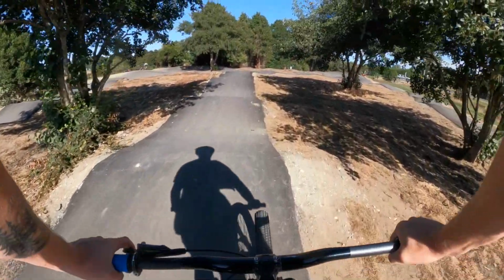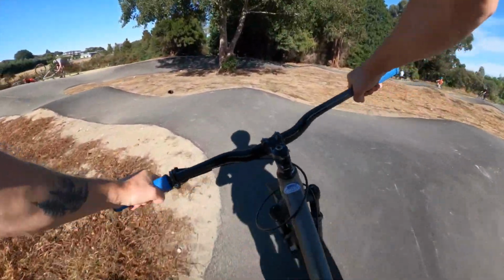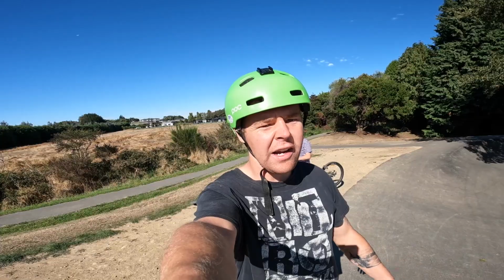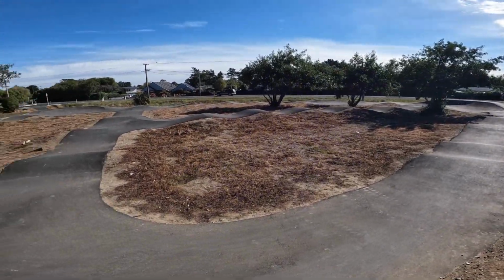Alright, guys, gonna hit one more little gap I seen. Drop in here. Over the pumps. Across the dirt. Out of the park. Sweet, guys, having heaps of fun. Gonna take a break from the GoPro clips, and I might get Bevan in a moment here to film some phone clips of a whole lap just to show how fast we're going, to give you guys a different perspective of the track.